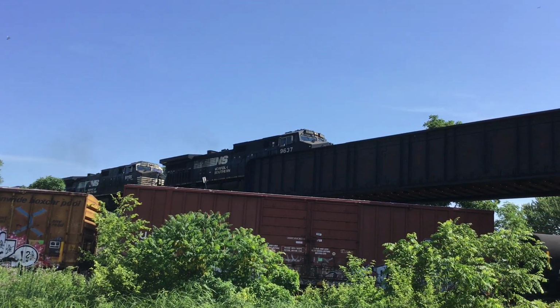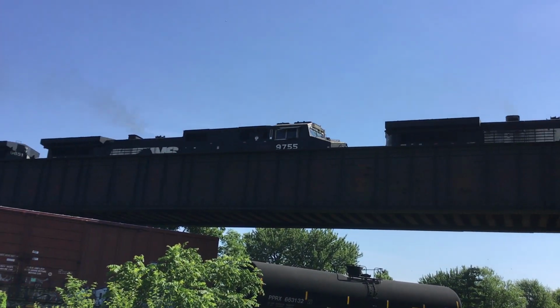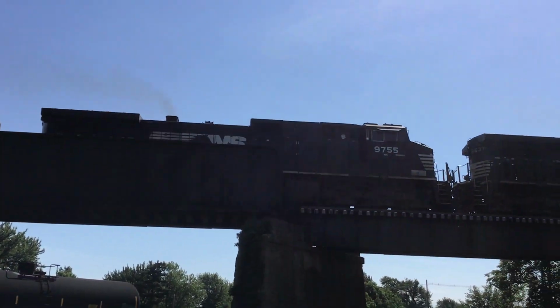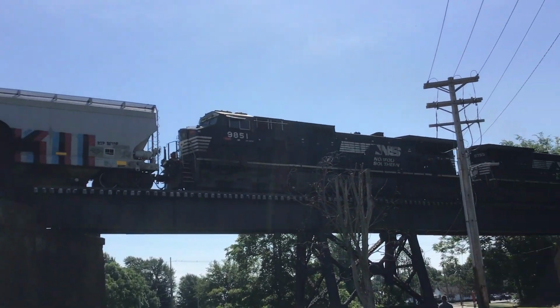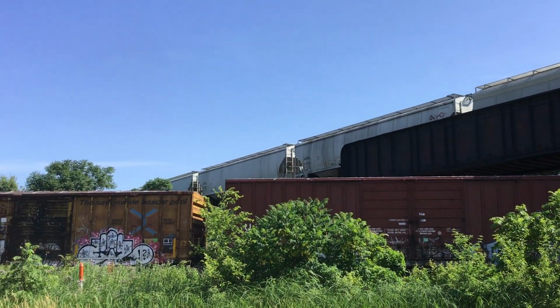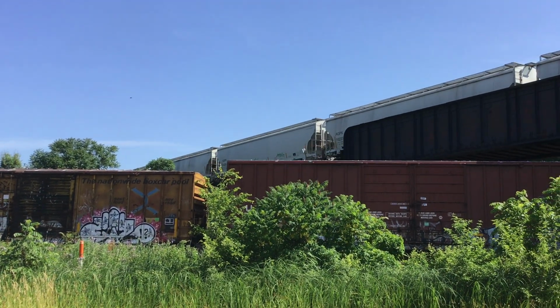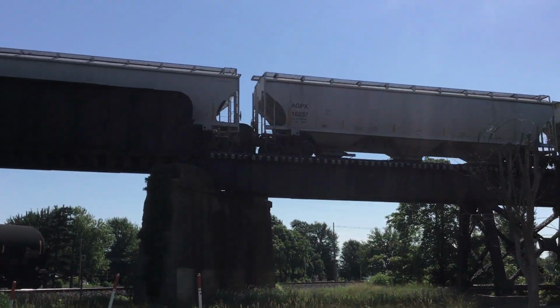Here at Oak Harbor, we got a southbound transfer, 9637 there. 90 sets, D9-40CW. We got another D9-40CW and another one. 3 D9-40CWs on a mixed freight here. As you can see, we still got a stopped train on the south here.